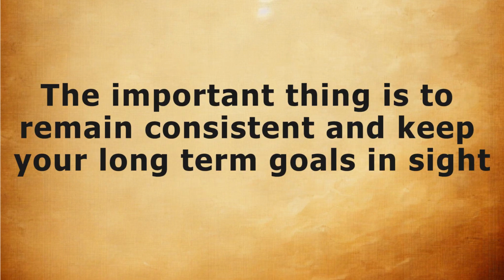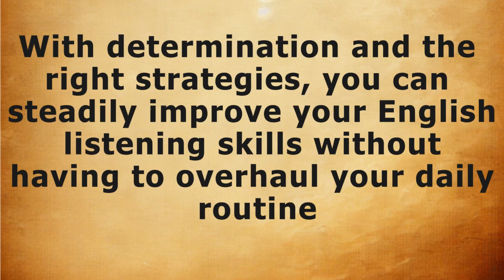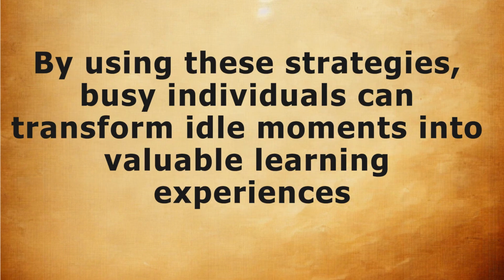The important thing is to remain consistent and keep your long-term goals in sight. With determination and the right strategies, you can steadily improve your English listening skills without having to overhaul your daily routine. By using these strategies, busy individuals can transform idle moments into valuable learning experiences.